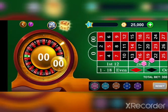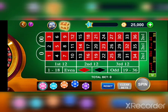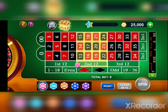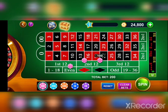Zero. Then 0, so I lost again. Bet down, please. So now I'm supposed to bet. I lost 2, and then I just lost 3, that's 5, so I want to make 5 back. So I should bet at least 300 one more time to make 5 back.